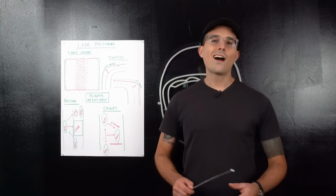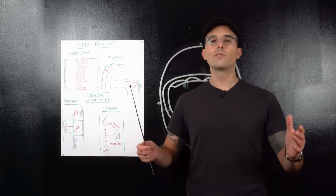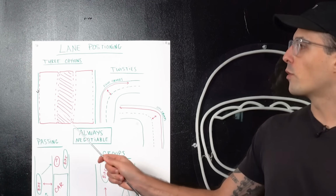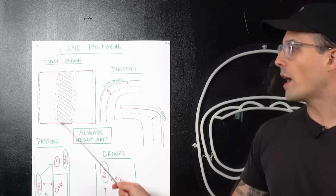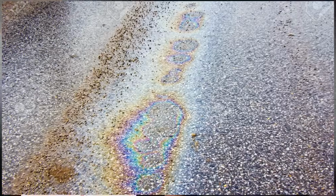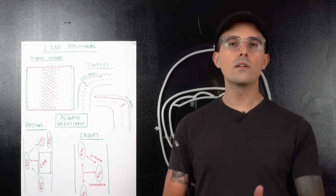There's three main options to you when you're considering lane positioning on your motorcycle. Because bikes are a lot smaller than cars, they can go in between the lanes and it makes it a whole lot better. So you have your left side of the lane here, the right side of the lane, and the middle of the lane. Now you'll notice that the middle of the lane, I actually have it crossed out here with red, because typically in the middle of the lane, you have debris like oil, gravel, sand, water. There's always crap in the middle of the road.